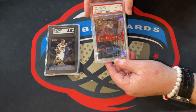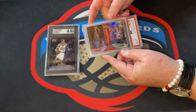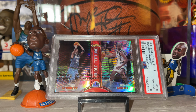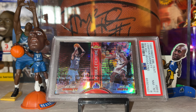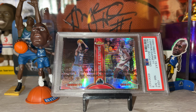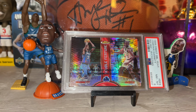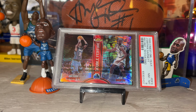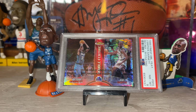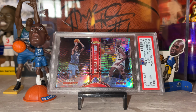And here, the other one is the 99 2000 Finest Double Features, and this is a dual refractor. So I should have actually pulled out the other two, but you see here, you got Kevin Garnett and you got Joe Smith. These are like the 2000 Topps USA team set, where you had a player from the men's and the women's team. One side would be a refractor. So I have one where Kevin Garnett's a refractor. I have one where Joe Smith's a refractor. Now I have one where they both are a refractor, which is significantly more rare.